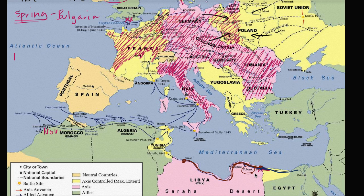But by early 1941, it looks like the Axis is on the offensive. They're able to push the British back into Egypt, lay siege to the town of Tobruk. So let me write this down as North Africa. I could say Rommel in North Africa, pushing the British back. And then we can start talking about what happens in the Balkans.